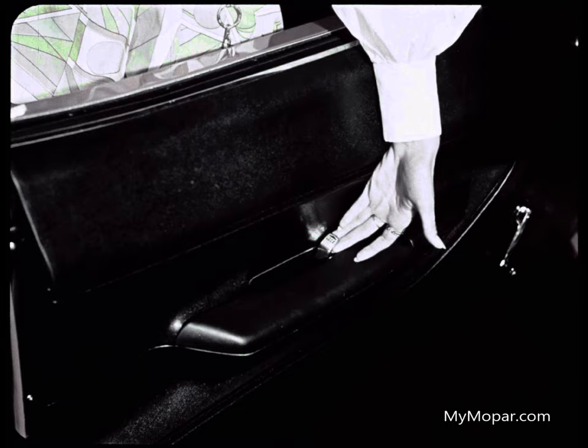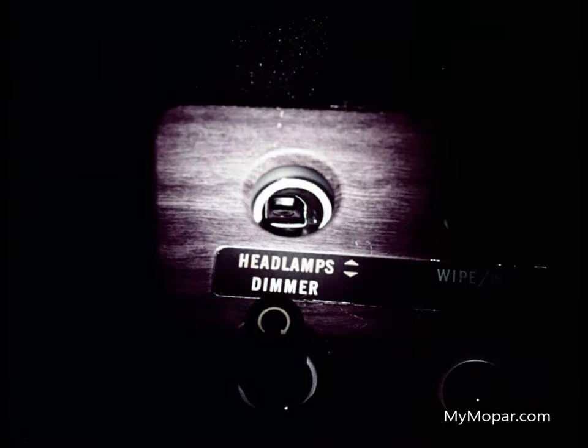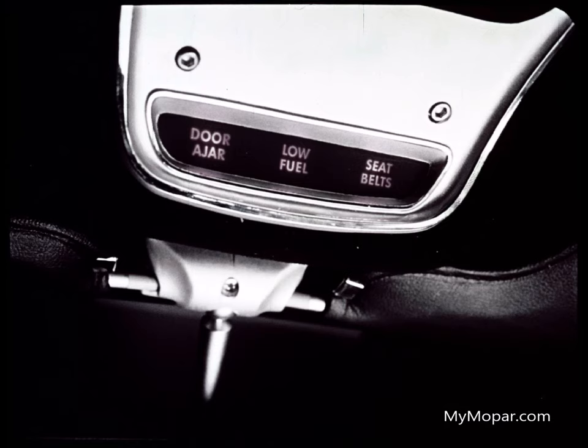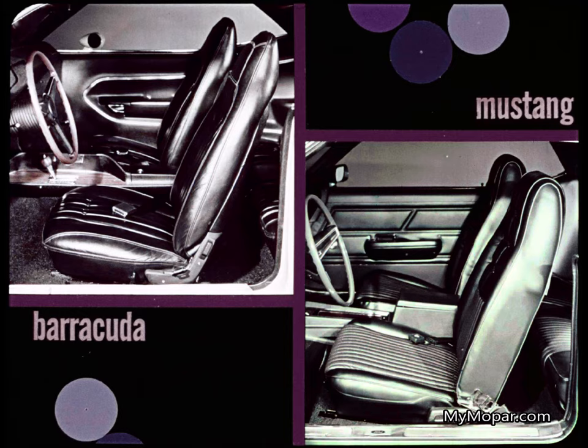Looks like the 70s. Time delay light goes on when door is open, so you can see the controls. Looks like the 70s. Color-keyed controls for headlights, wipers, and panel dimmer. Looks like the 70s. Overhead consolette with warning lights and plush headliner. Standard on Grand Coupe hardtop. Looks like the 70s. Barracuda and Mustang both have body-contoured high-back bucket seats with built-in head restraints.